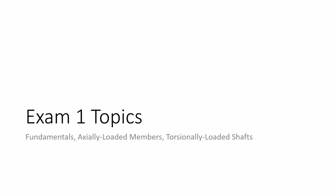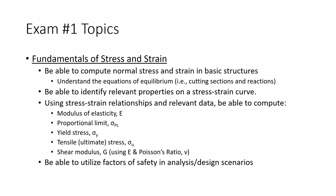All right, let's talk about what's on the exam. We've had 3 topics, or really 3 modules in the class. So the first is on the fundamentals of stress and strain. Make sure that you can compute normal stress and strain in basic structures, and you do need to understand how equilibrium works, cutting sections, computing support reactions.